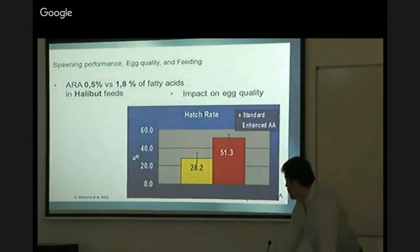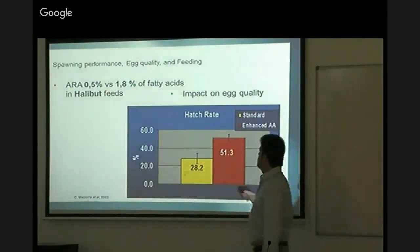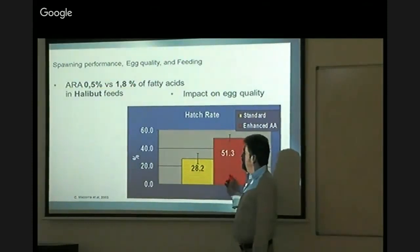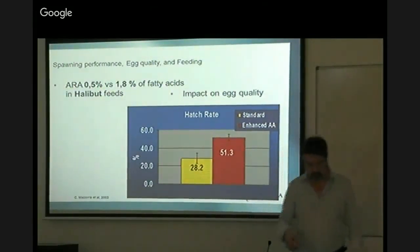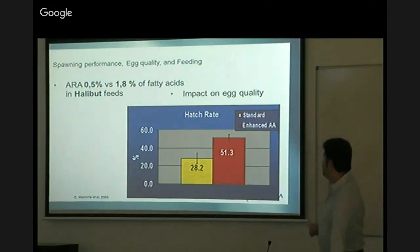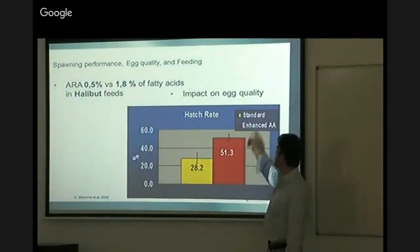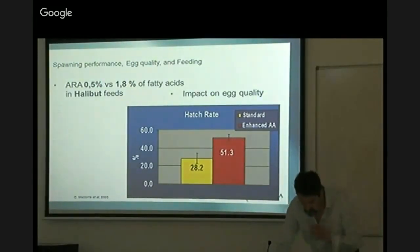And how did that impact the quality of the egg in terms of, for instance, hatching rate? We were getting these figures, which were in halibut eggs, quite representative of what you could get in commercial situations. But as you see, the standard diets with the standard content of arachidonic in the diet were getting 28% hatching rates, while the enhanced arachidonic diets were getting much better performance.